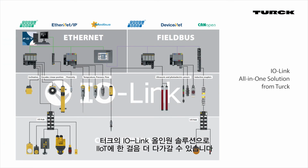IO-Link is opening the door to the industrial Internet of Things.